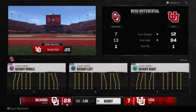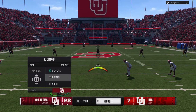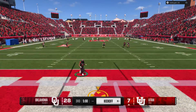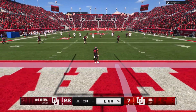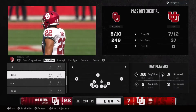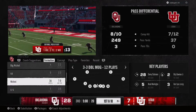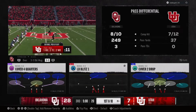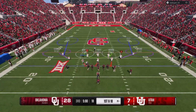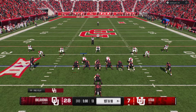With the score, Oklahoma 28. And the Sooners will kick it away first, and we'll start the second half. The ball squirts through the end zone. That'll be a touchback. They'll bring it out to the 25. Utah has it back, and the offense coming onto the field. They come into this third quarter with a lot of work they need to get done.